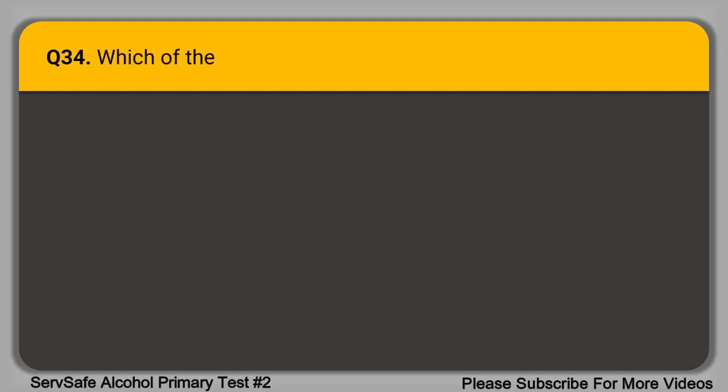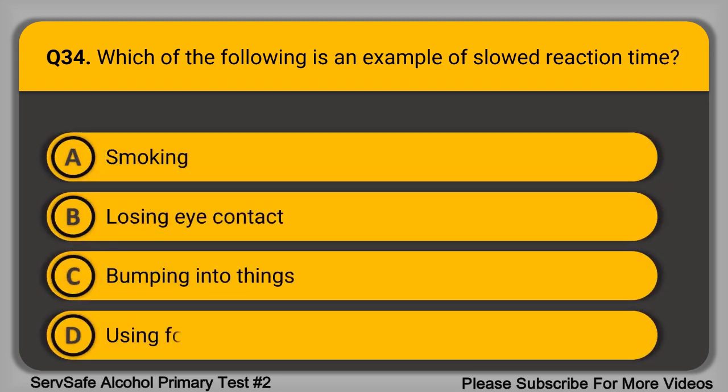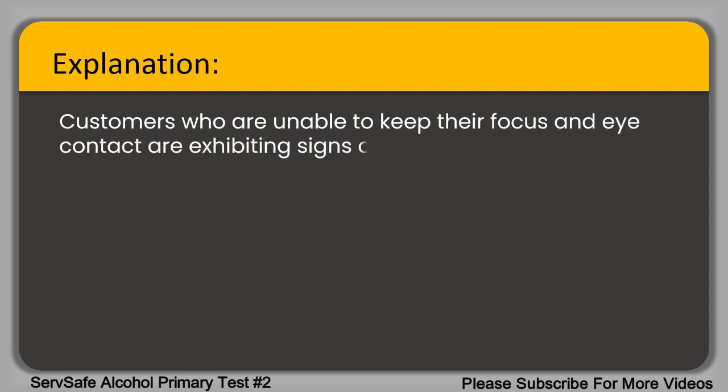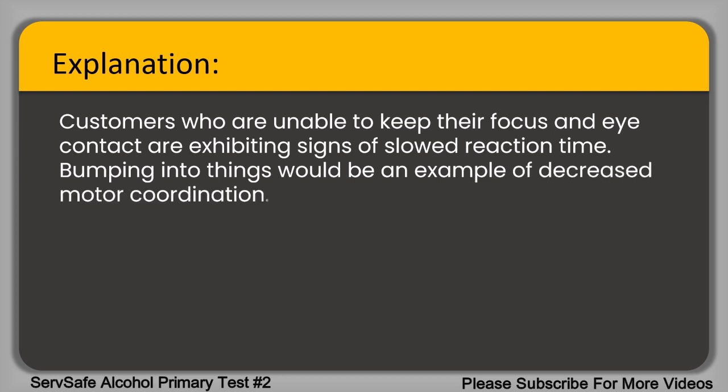Question 34. Which of the following is an example of slowed reaction time? A. Smoking. B. Losing eye contact. C. Bumping into things. D. Using foul language. And the correct answer is option B. Losing eye contact. Customers who are unable to keep their focus and eye contact are exhibiting signs of slowed reaction time. Bumping into things would be an example of decreased motor coordination.